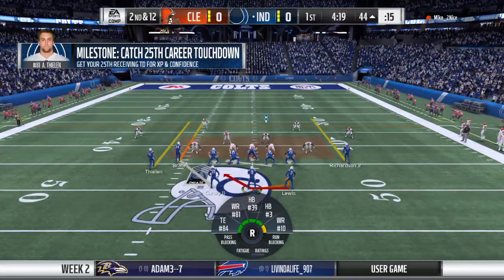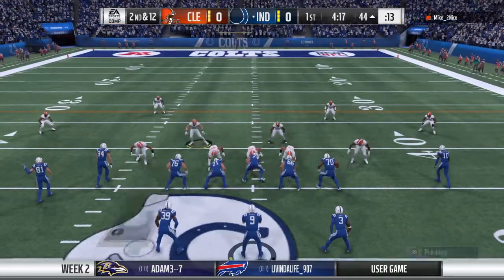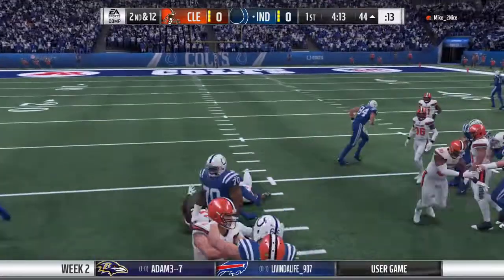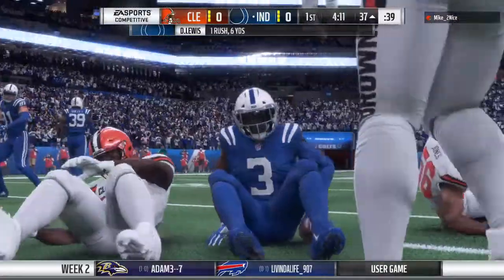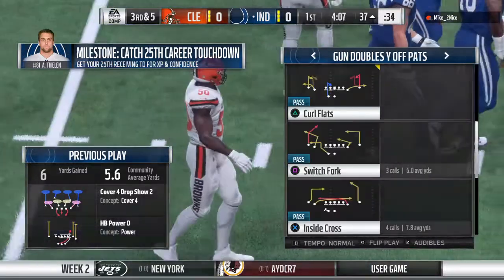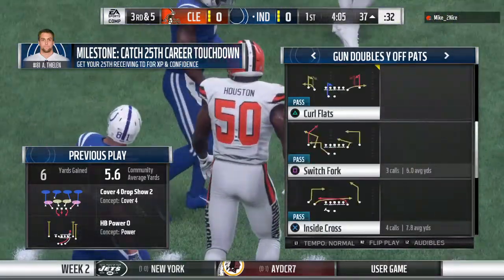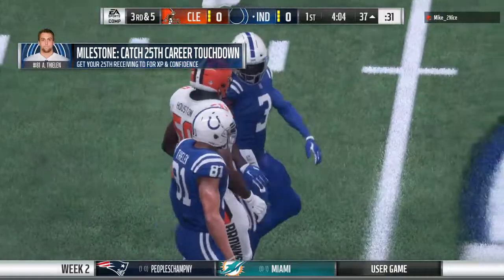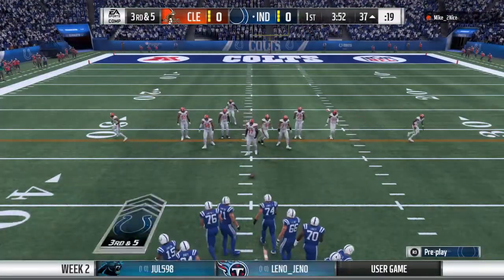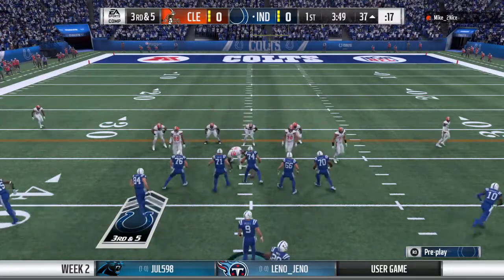All right, here we go. Green. Now a carry for the shifty Dion Lewis. And he's able to carve out about 6 there, down to the 37. You've got to give kudos to your offensive line and the guy carrying the ball because they were in a 2nd and long situation. It seemed pretty dire, but they brought it back to 3rd and manageable with that run. And here comes play number 6 on this drive.